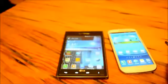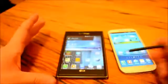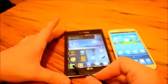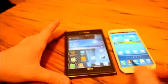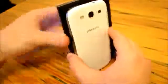We can also change the icon style and the actual icon itself for a lot of the apps. But as you can see, LG kind of does have the same sort of color scheme going on that the Galaxy S3 does with its TouchWiz interface. Anyways, we'll get a side-by-side comparison, get the sizes there. As you can see, the Intuition is just a little bit taller.